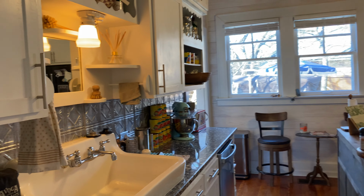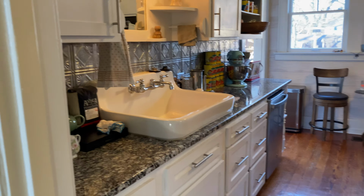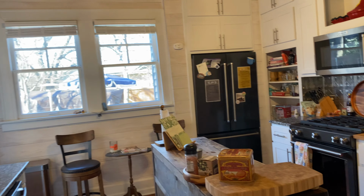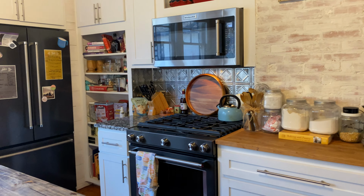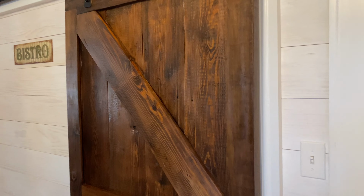You still have the historic feel of the kitchen, cabinetry to the ceilings, farm sink, gas stove. It does have a spice rack with a barn door.